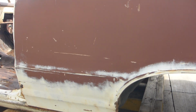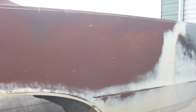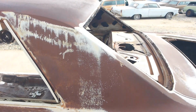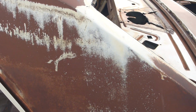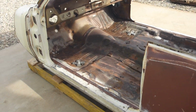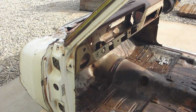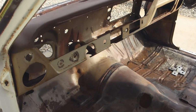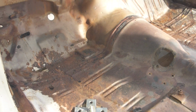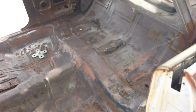No rust, just some minor dents, and it's again down to that red primer. I don't know what happened here. That's pulled away. Looks like it's a little bent. Rockers are all in good shape. Cowl's in good shape. Floors are iffy. There's some holes in the floors. They could just be cut and patched.